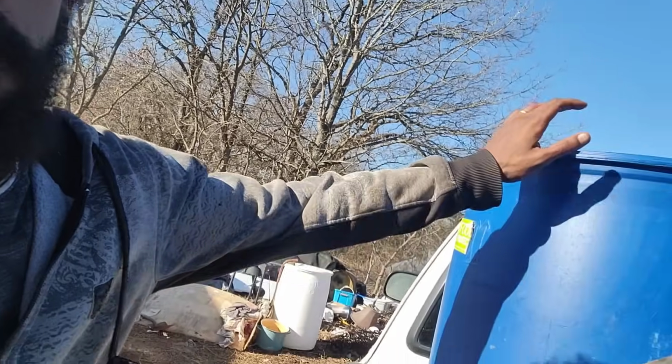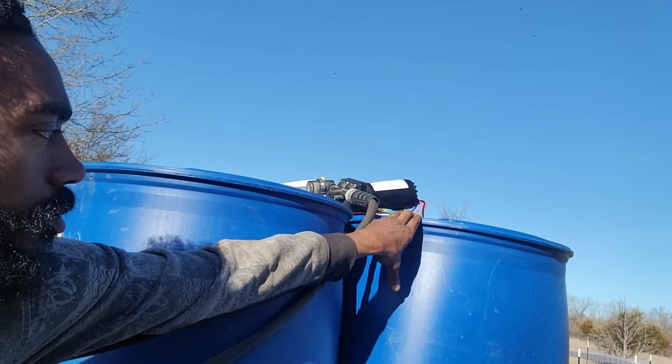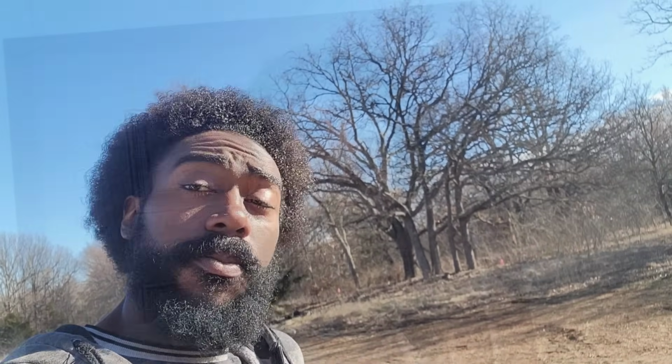I'll probably pump the water first. I still gotta pump this water. I pumped one of them yesterday. The other I'll have to pump. But yeah, I don't know. We'll have to figure it out. I'm going to move one of them and then pump it into that one. It'd be a lot to do. Don't know where to start.